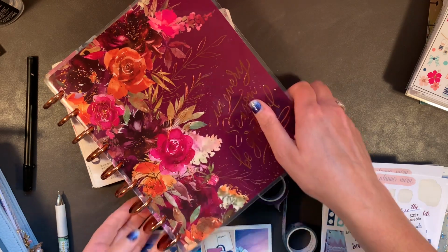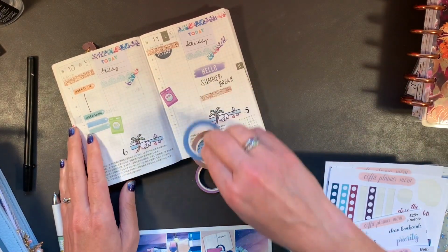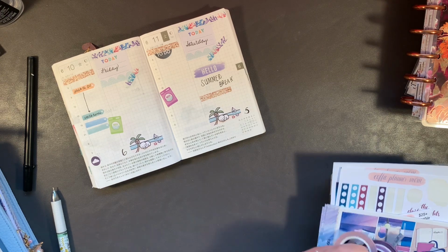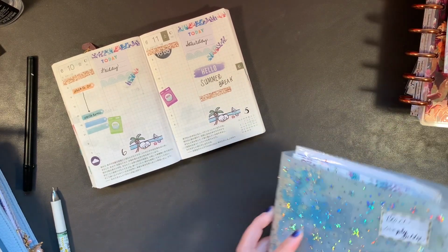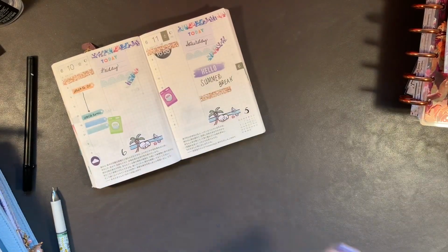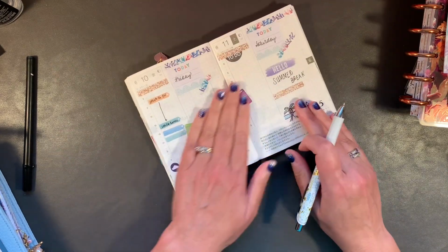Alrighty, so this is my classic planner. I'm not quite ready for this. I'm gonna set it off to the side. Here is some stuff I pulled to film in my classic. So maybe I will put it all off to the side. I'm not sure why this is out. Oh, I know why. Because I need to choose some kits for other planners, but I'm gonna put it away for now. So let's talk yesterday, Friday.